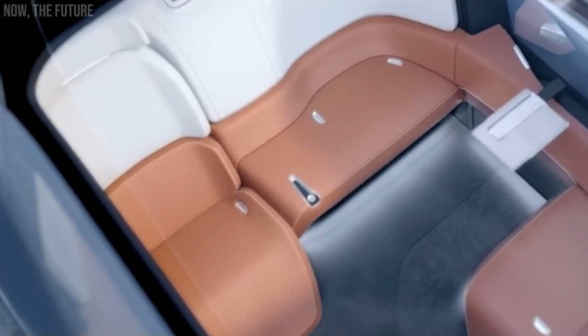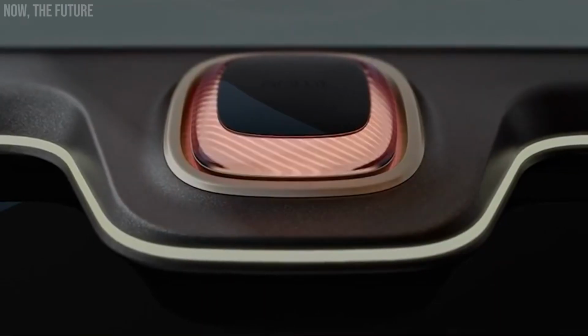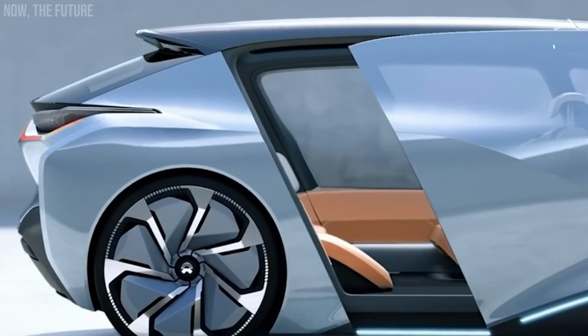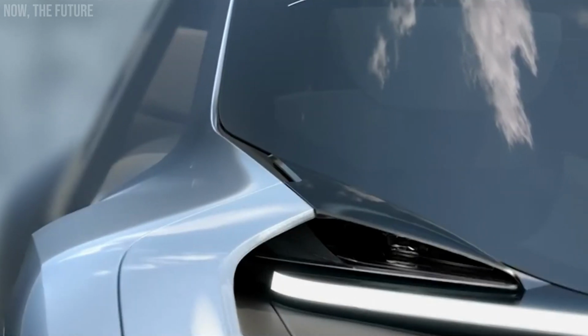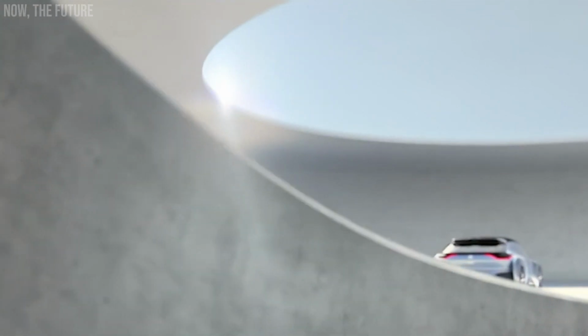In videos, foldable tables, adjustable transparency glass, and transformable seats are featured. There's enough space inside for 6 people, and comfort is guaranteed by the N-System, which uses AI algorithms to cater to the passengers' interests.